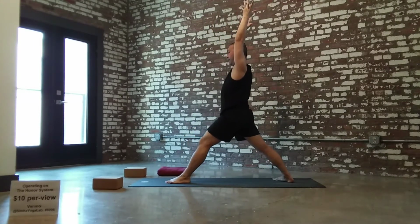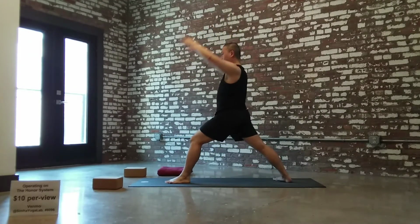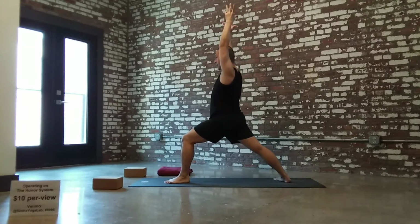Inhale, lengthen the front leg, reach up. Bend the front knee, arms alongside. Inhale, take it up. Exhale, take it down. Inhale up, keeping the arms up. Bend the front knee, keeping warrior one.